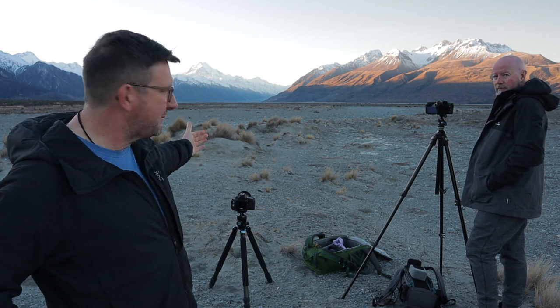We're actually back about probably 30 feet from these grasses behind us. The reason we're getting back a bit further is so that we can use a longer focal length and zoom in. We're zoomed in at about 60 millimeters with a 24 to 70 lens.